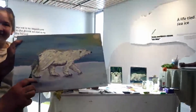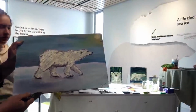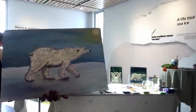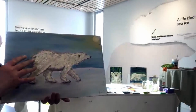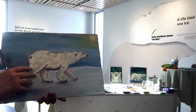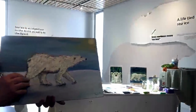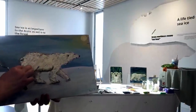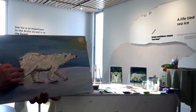Sure. Okay, so we did this a little bit backwards from what Dave did. I'm happy that he did it differently so we can show different ways to do it. For hers, we did the polar bear first. So we transferred the drawing, then we put the fibrous material, our mulchy stuff, on there. Let it dry for 2 days. And then she painted the background, let that dry, and then painted the bear.